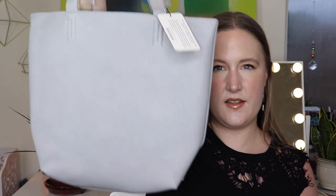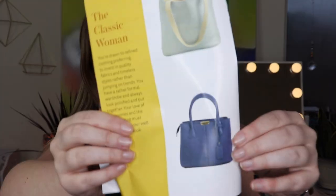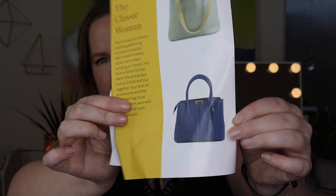And just like last season, all of the different style types get the same bag. So we all have the same tote, and then our second bag is different. So let me show you what you would get in the Classic Woman. You would get this blue bag right there. I like that color. Is that blue? I think so.